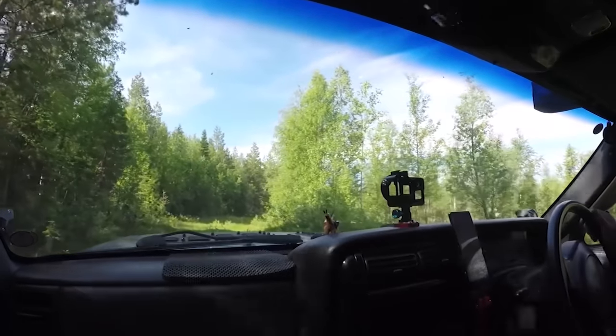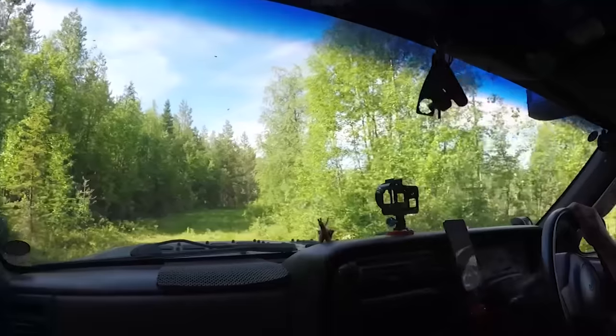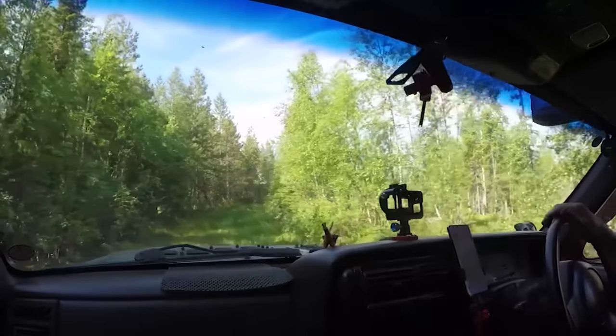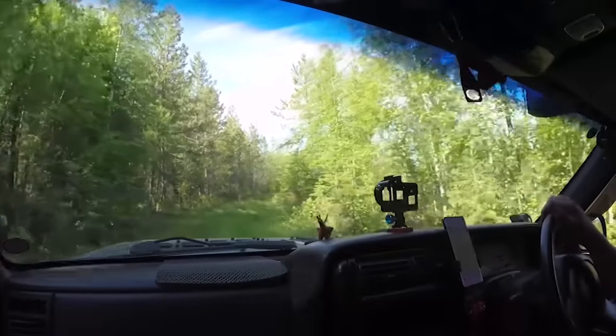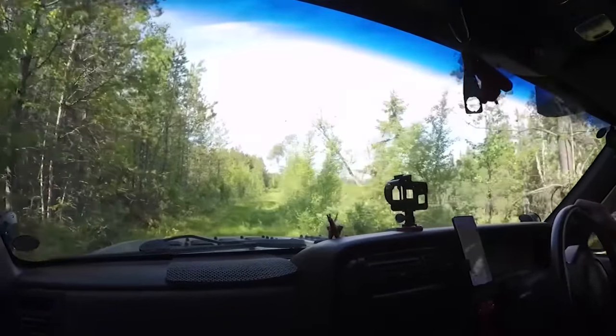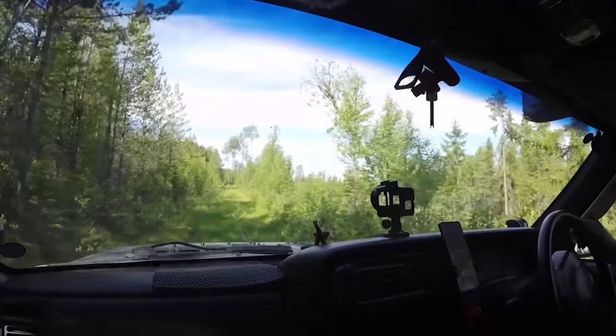A little bit of recon up here, found this track. It goes up the mountain, it's not on the map. Looks pretty well used. Very wet. Had a lot of wheel spin actually. It's starting to get overgrown, you can see why, it's really damp.